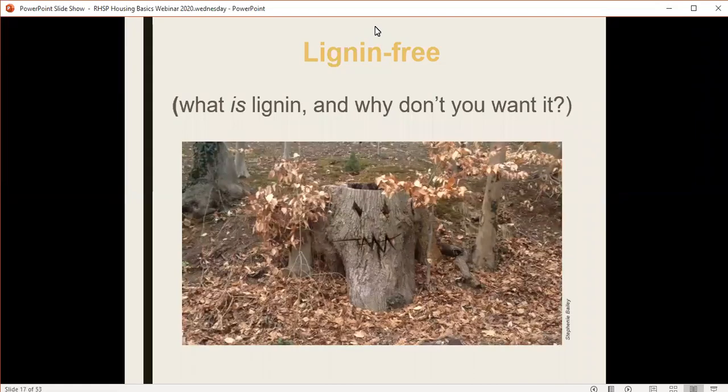Next on the preservation terminology list is lignin-free. Lignin is a polymer found in all vascular plants. It makes vegetables firm, regulates the transport of liquid in a living plant, and in wood, binds cellulose fibers together. In nature then, lignin is biologically necessary and beneficial.